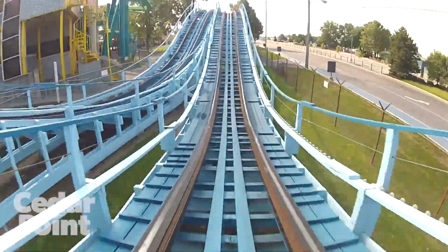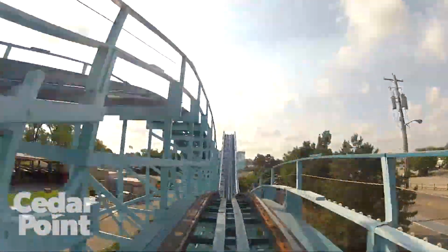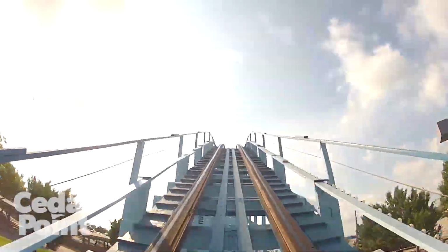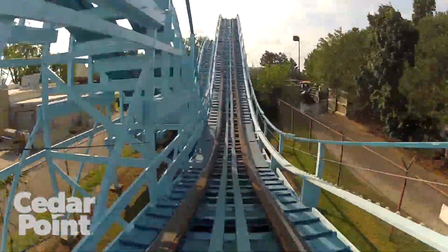The next hill is very similar in almost every way, but in addition to the good airtime, you'll also get a little bit of laterals transitioning into the hill as you do a slight left turn that is completely unbanked. So you get an exciting jolt of laterals before experiencing more great airtime in every row.